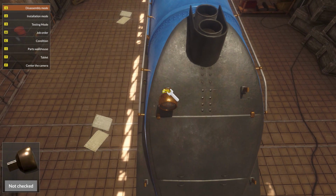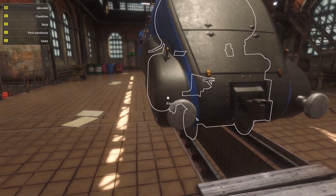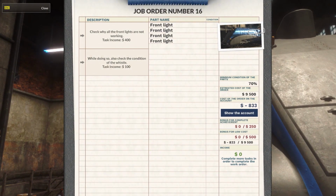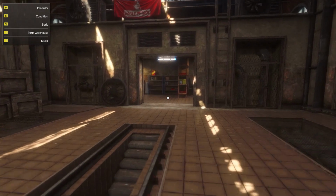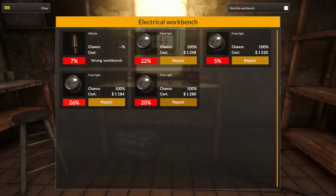Look at that, it's got two actual steam pipes on it too, two exhaust pipes. Very nice. Okay, that should be everything required, right? Is that everything? Let's take a look at the inventory, or the checklist. Front light's good, and the whistle's good. All right, now let's go ahead and repair everything. Hopefully we can replace the lights at the electrical bench, I hope.